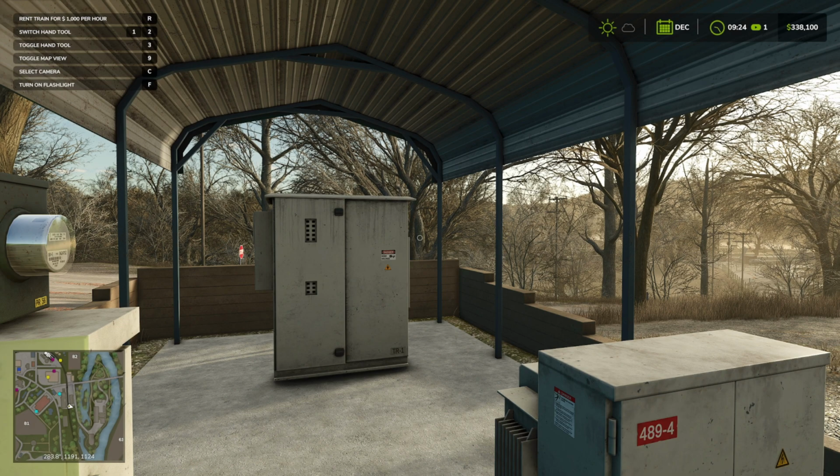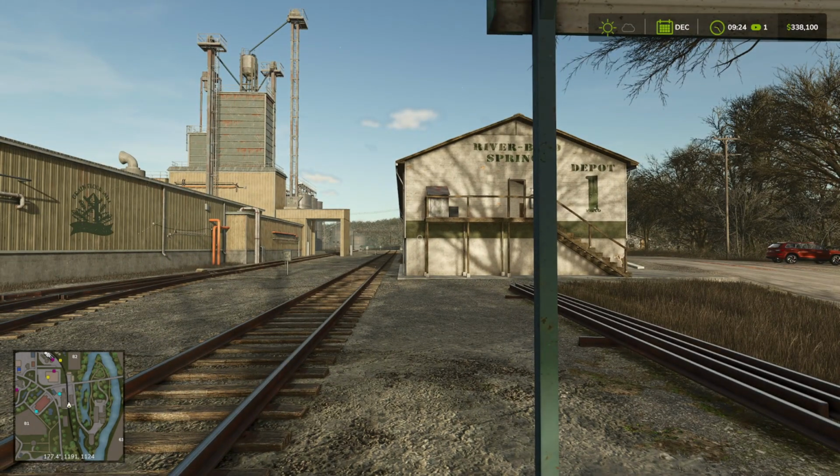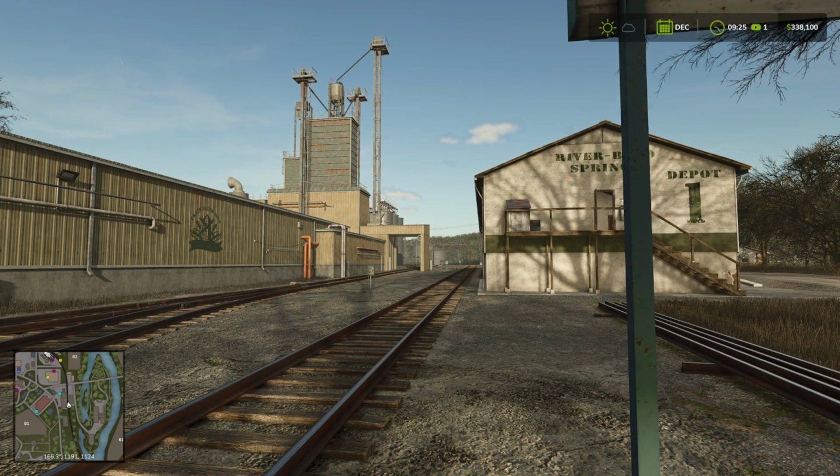I've just come back to one of the rental places. You can see there is an option to rent the train once more. So we might have had that for all of 15 minutes. Might have cost us maybe $250 or so to go through and rent the train. So that's all there is to it. It's very, very easy to sell product using the train if it's worth it, if you've got a good price.